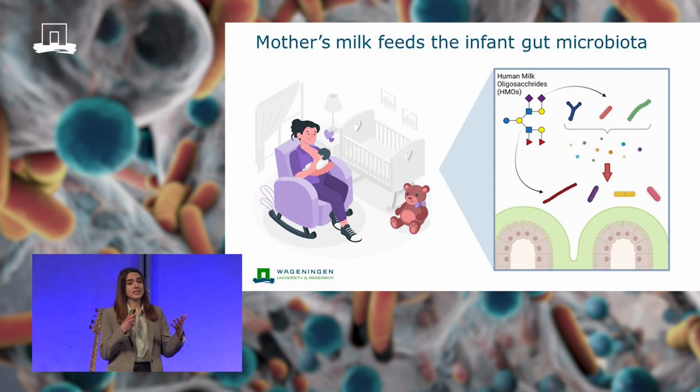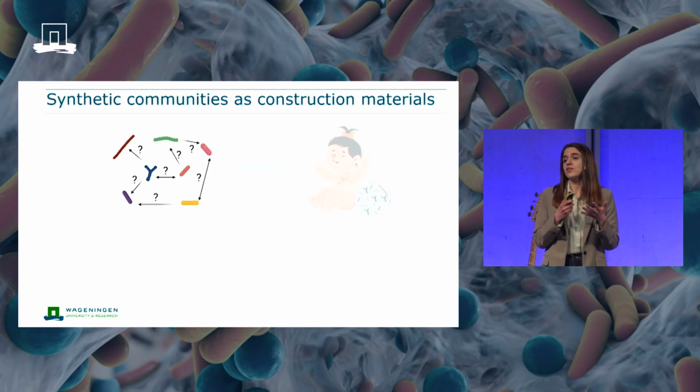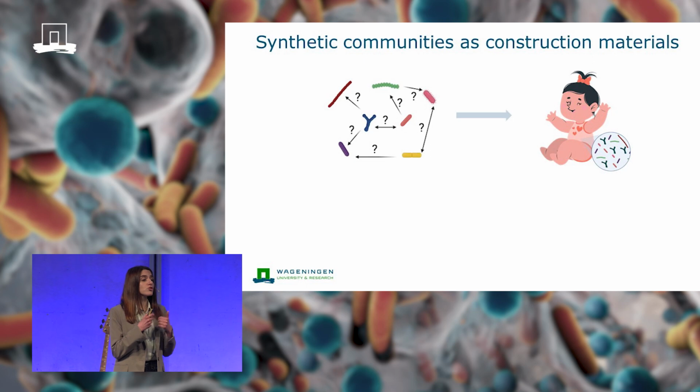We hypothesize that the bacteria that cannot degrade the sugars collaborate with the bacteria that can in order to survive. However, we don't exactly know how this teamwork leads to the formation of the infant gut microbiota. And to understand this better, we build synthetic communities. These are selections of bacteria that are naturally found in the gut of vaginally born breastfed infants that we put together as we try to model the infant gut microbiota.